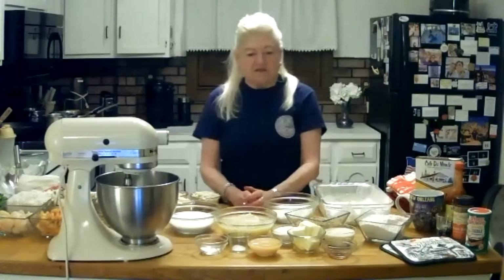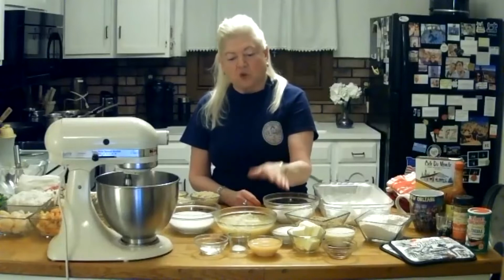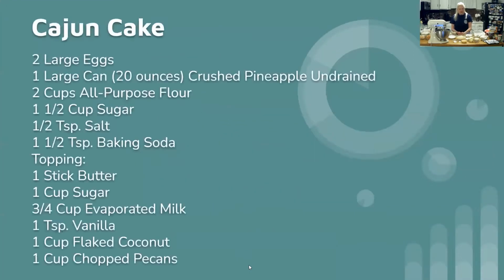So to start tonight's dinner, we're going to start with the Cajun cake. And what I have is 2 large eggs beaten, 1 large can of chopped pineapple, undrained, 2 cups of flour, 1.5 cups of sugar, 1/2 teaspoon of salt, and 1.5 teaspoons of baking soda.